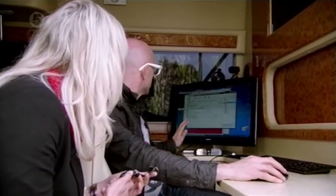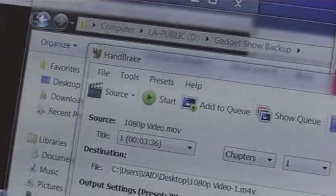Now, everything's going on in the background. Are you ready to start the timer? I am ready. 3, 2, 1, go. We'll have one figure for each computer and we can compare between the three.